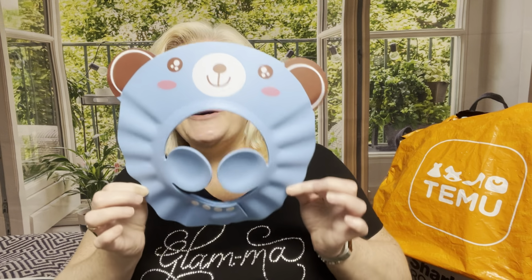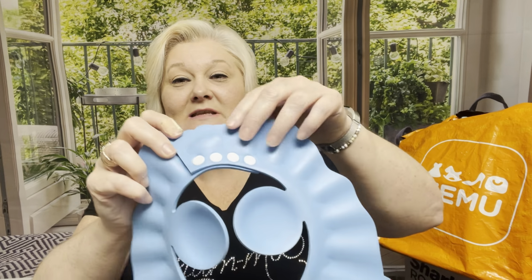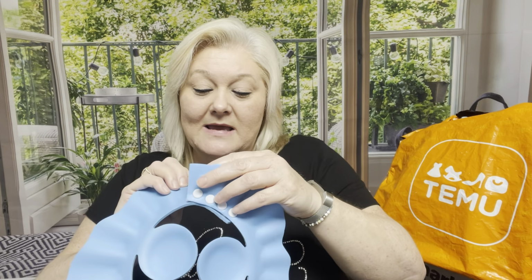Thought it was going to be some great grand thing, right? So I have a story behind this, and this is a cap. It's a bath cap, if you don't already figure this out. It has little snaps in it right here. It snaps open, and then you snap it back around the top of the baby's head.